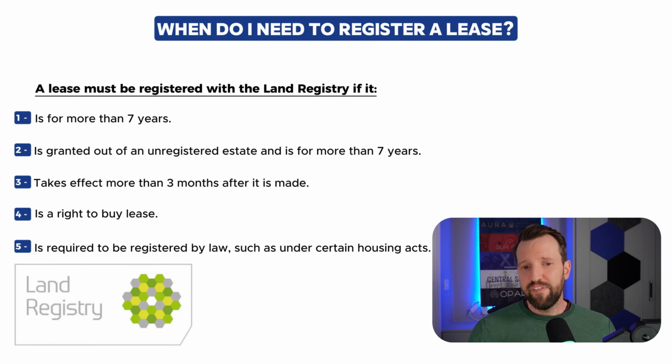Nice. And I have a fun fact for SDLT. SDLT has existed in one form or another since 1694, originally to fund war against France.